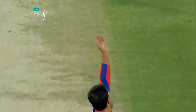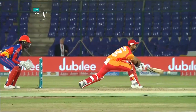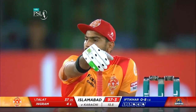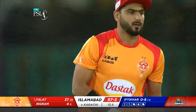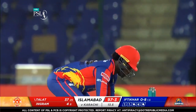Well, he went for it again. And he ended it. This one just maybe died on him, and he almost edged it back onto his stumps. Chalk, please. I want to go to just shy of three figures. Let's see. Really make this count this over.